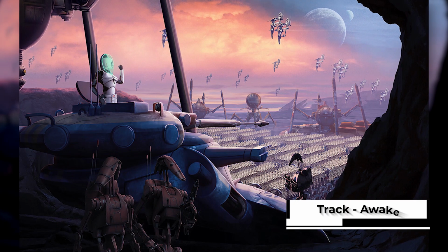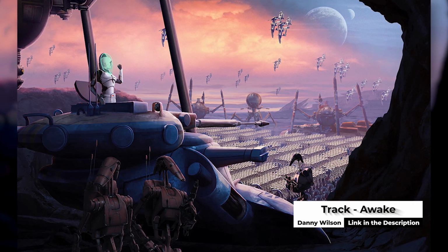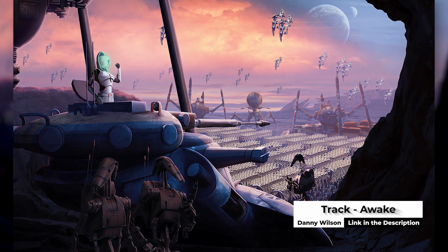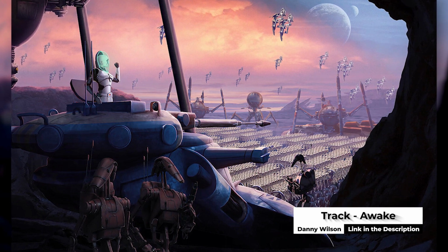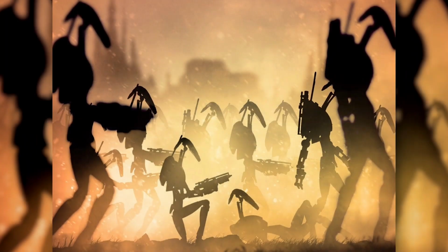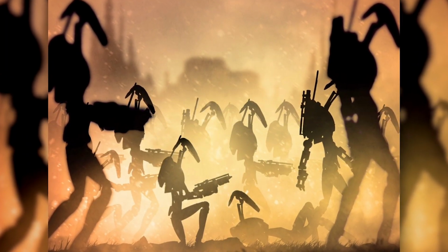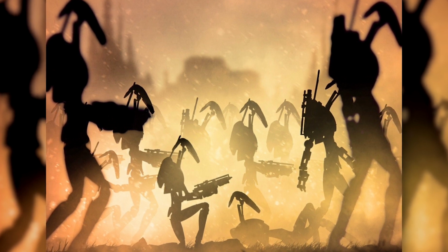The CIS droid army was the largest fighting force in the history of the galaxy, an amalgamation of the private droid armies maintained by a number of powerful megacorporations. But while anyone who's a Clone Wars fan is quite familiar with the droid army, not many fans know how the droid army was actually organized.